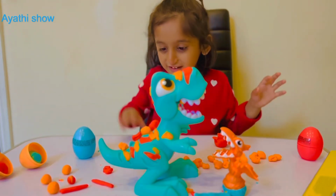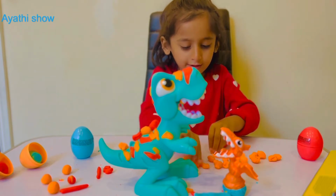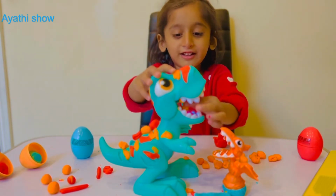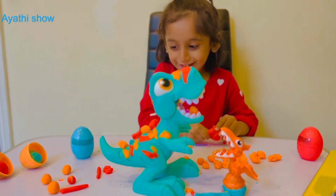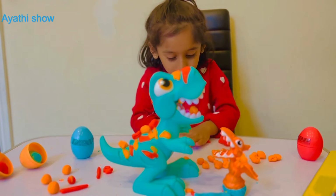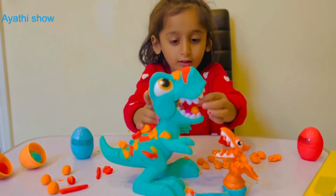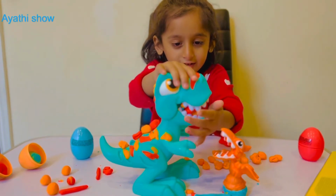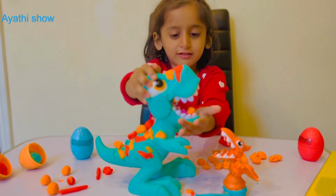Is it looking pretty, Dino? Yes. And Dino? I made some bones. Okay, put it in the mouth. Dino, hungry? Nom, nom, nom, nom, nom. I need some sticks. Nom, nom, nom. Yum, yum.